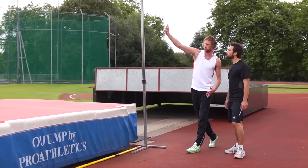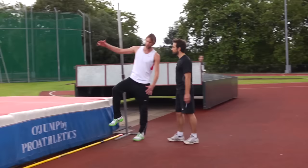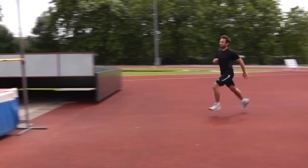And what foot do you take off on? You take off on your left foot. Yeah, that's right. If you can only really think about one thing, drive up that leg. Tell people to drive up that leg.